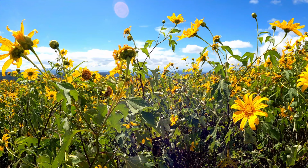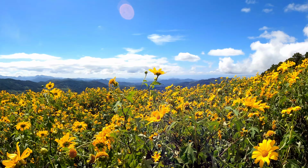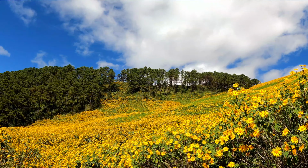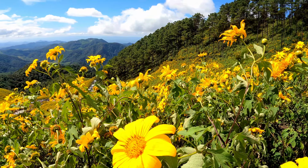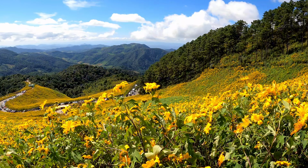But yeah, look at this. You're just surrounded by these incredible flower fields. Sunflowers. Apparently this only happens November, December. So I'm so fortunate to be here at this time.